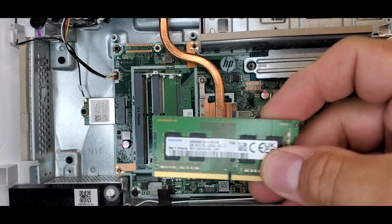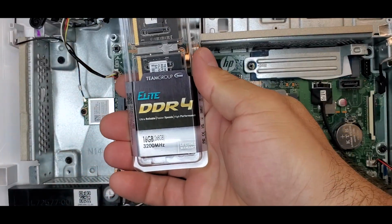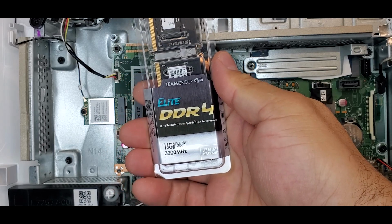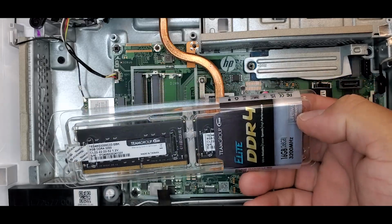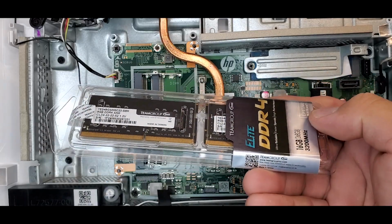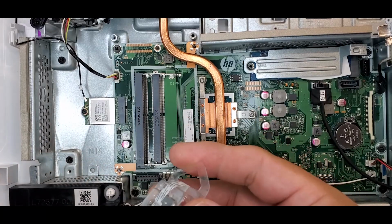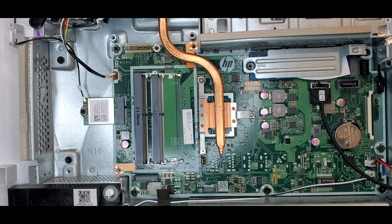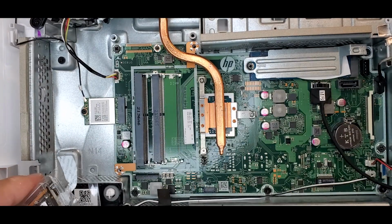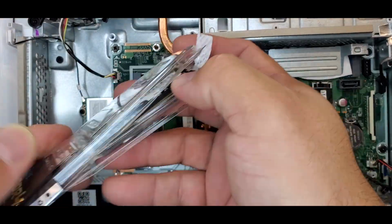Let's get rid of this. We got this nice little Team Group DDR4 SODIMMs. It's good for laptops, and in this case, all-in-ones. So let's get this going here. I should probably use my pocket knife for this. There we go. So let's get these installed.